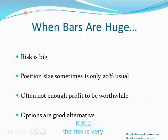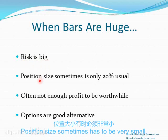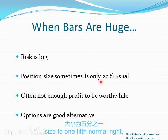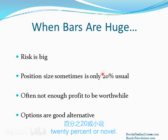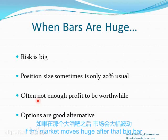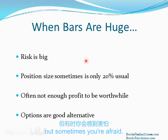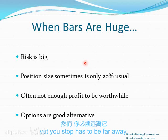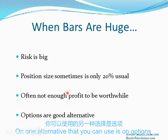When the bars are huge, the risk is very, very big. Position size sometimes has to be very small. Let's say you're trading the SPY and you have a huge bar. You might have to reduce your position size to 1/5 normal, right? 20% of normal. And the profit that you stand to gain sometimes just doesn't feel worth it when you're trading that small. If the market moves huge after that big bar, you can make a lot of profit. But sometimes you're afraid the market may be settling into a trading range, yet your stop has to be far away. One alternative that you can use is options.